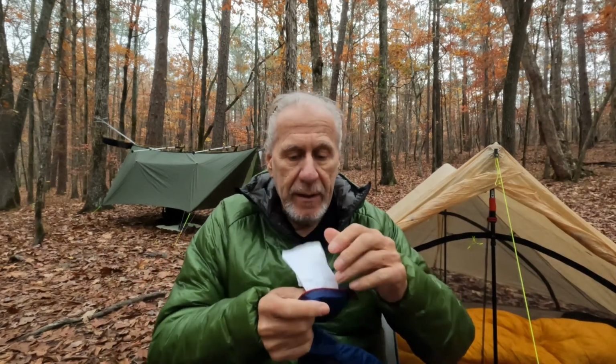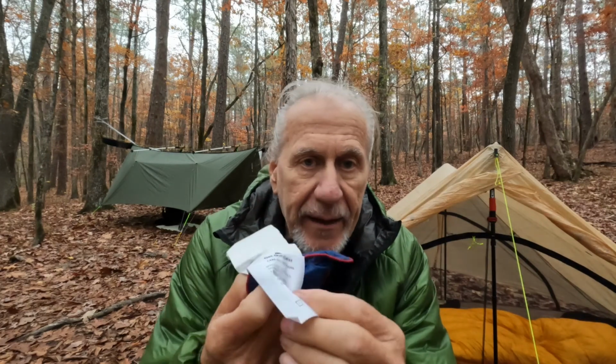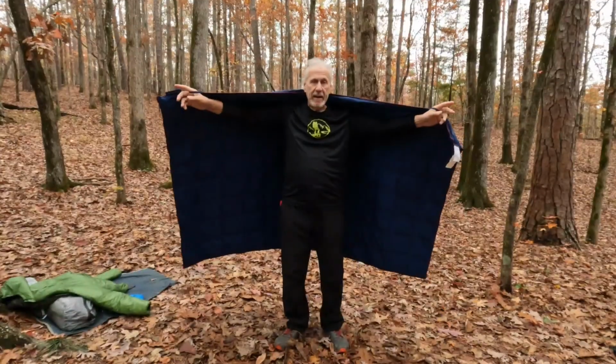Now, also going through it, it's got the mandatory tag on it that can't be removed except by the consumer if they want to remove it, and it tells you how to care for it. I'll read it to you. Basically, it says it's 80% duck down, 20% feathers, and of course you can see what it's all about here.